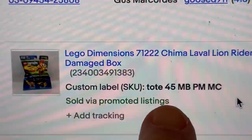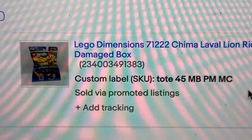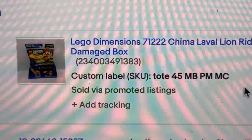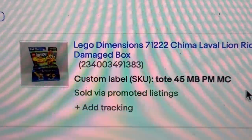This comes over to the sold page. So it tells me that this is in tote 45. It tells me that I got this out of a mystery box and that this item is on Poshmark and Mercari. So I need to go over to Poshmark and Mercari and I need to remove this item. I cross post with List Perfectly. I start on eBay and I cross post.